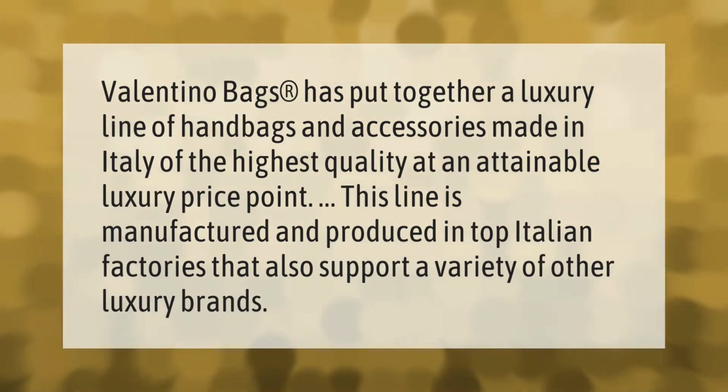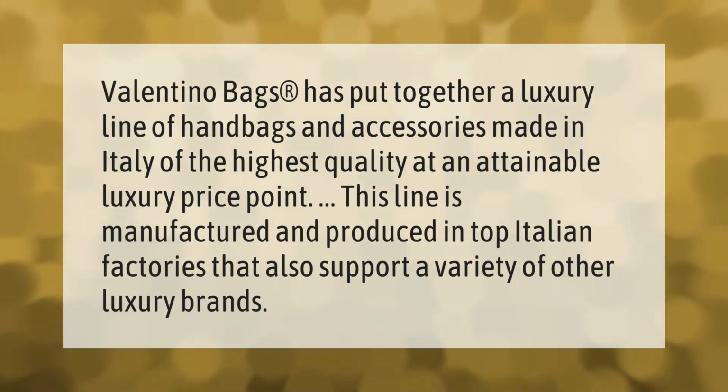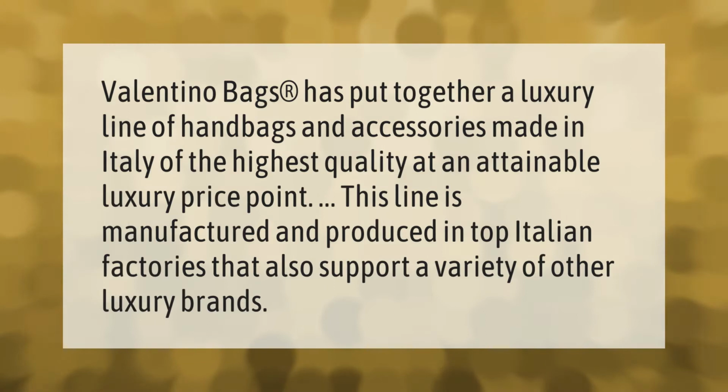Valentino Bags has put together a luxury line of handbags and accessories made in Italy of the highest quality at an attainable luxury price point. This line is manufactured and produced in top Italian factories that also support a variety of other luxury brands.